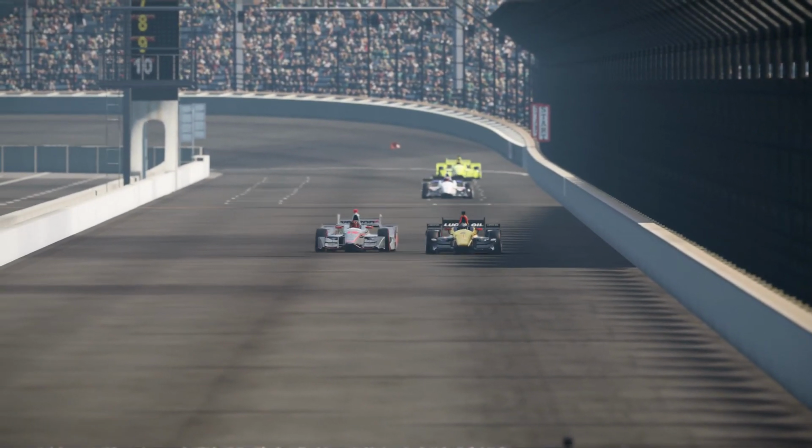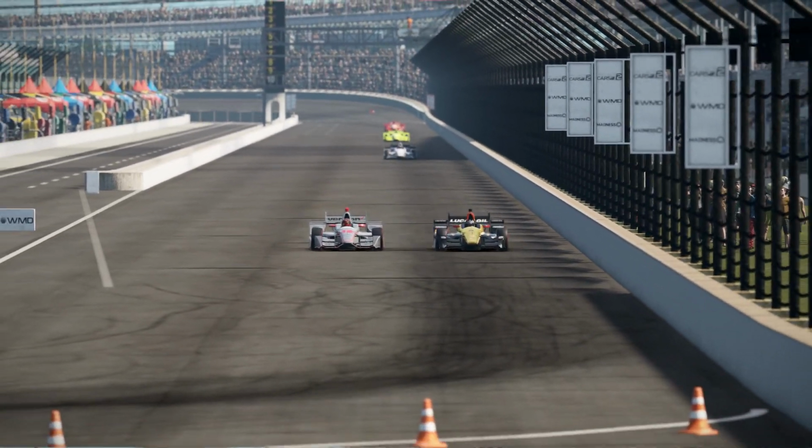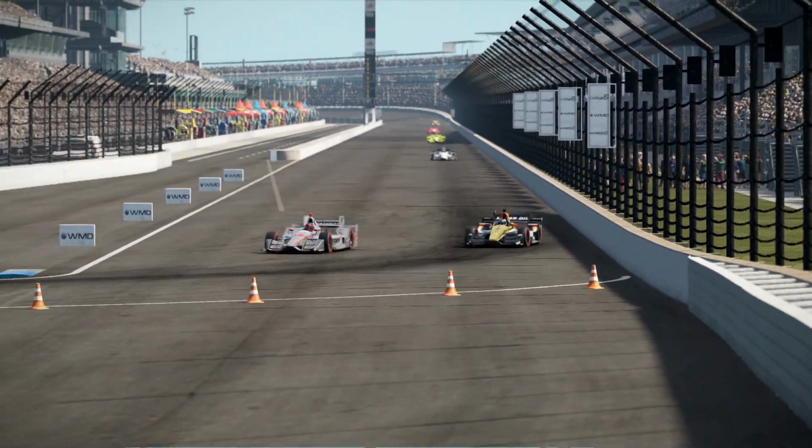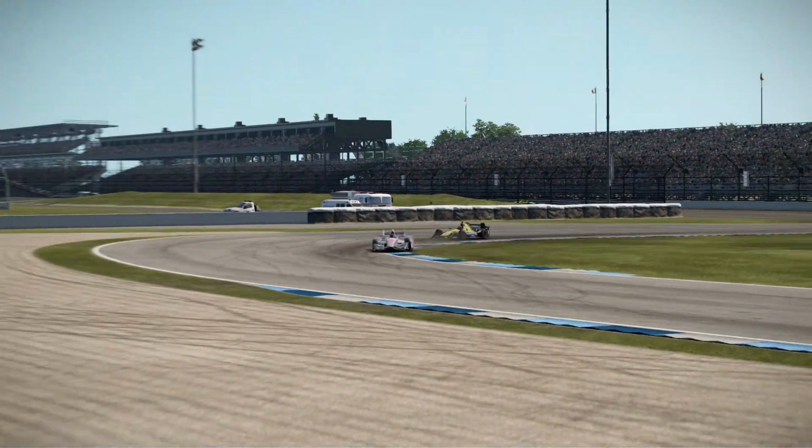So we just slipstreamed this guy really nicely, tucked it into the inside, and we both brake about the same time actually, because we're still alongside each other for this braking point. But obviously, because I have the inside line, I make it better, and I get past him.